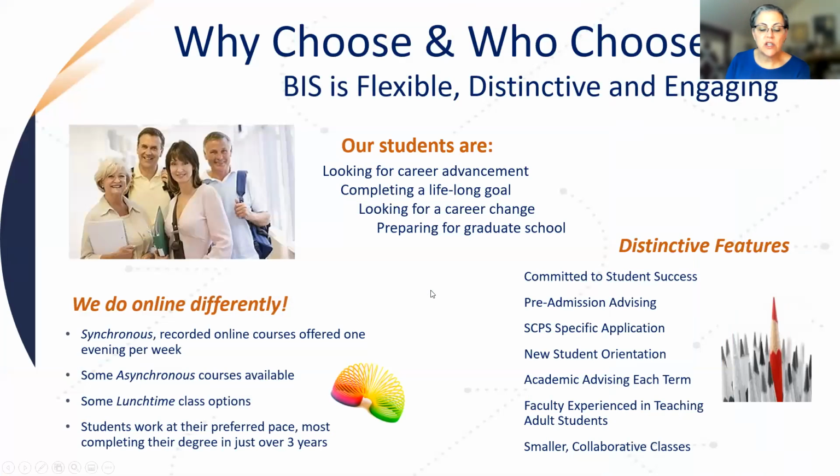Over 90% of our students come with coursework or degrees from one or more colleges. However, having earned an associate's degree is not required. While there is no age requirement for our programs, we are starting to see more younger students apply. Most of our students are working adults. We recognize many of our students are juggling school with full-time work and/or family responsibilities.